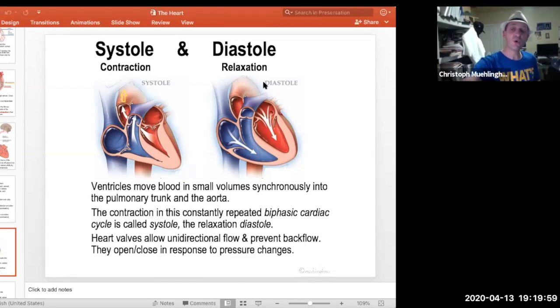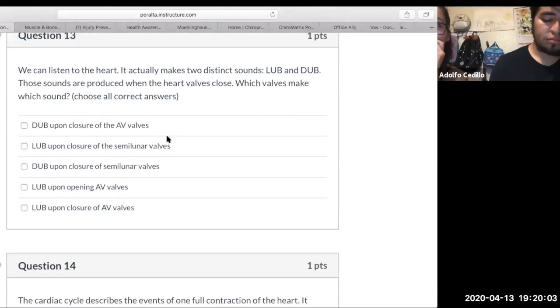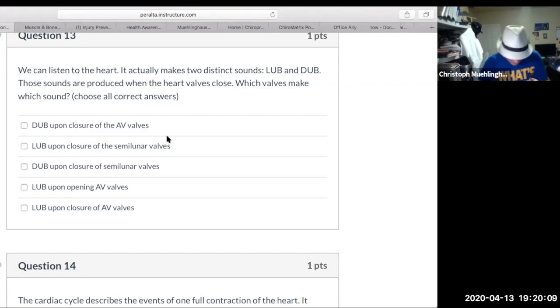And what's even cooler is going to be heart sounds. Just wait for that. We can listen to the heart. It actually makes two distinct sounds, lub-dub. A long time ago when I exercised, you could hear that a little bit. Those sounds are produced when the heart valves close. So it's like a little clicking when the heart valves close.